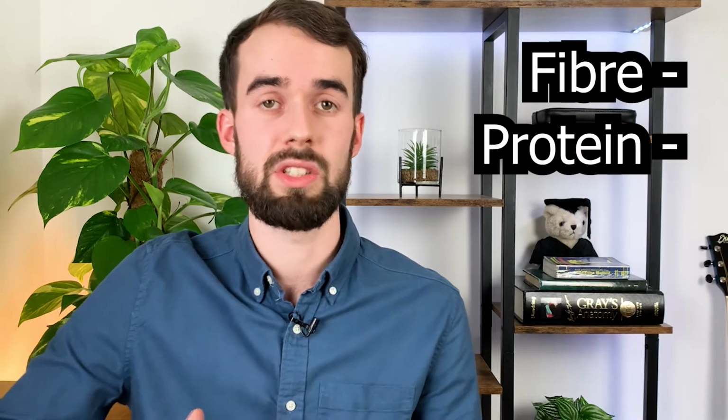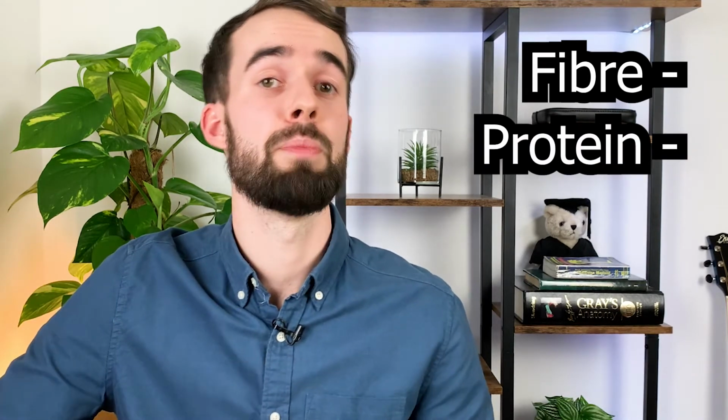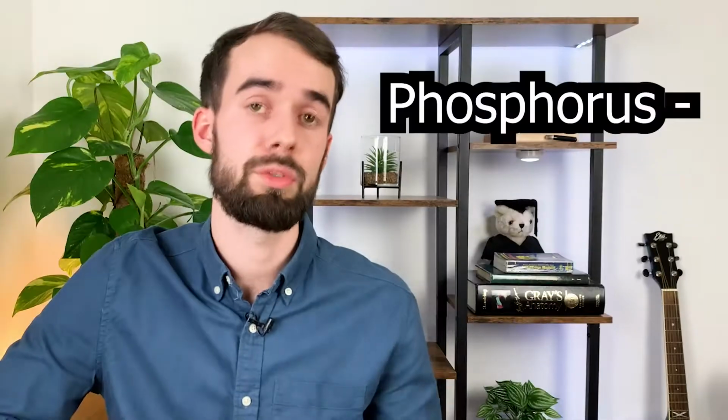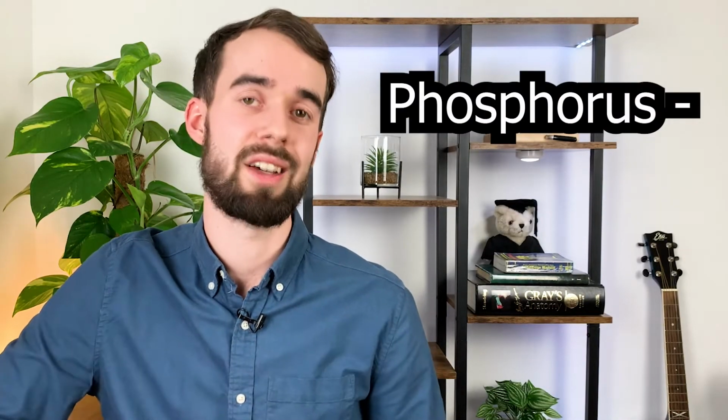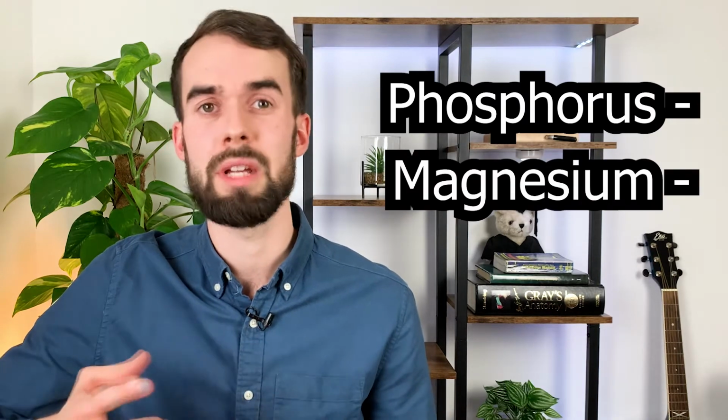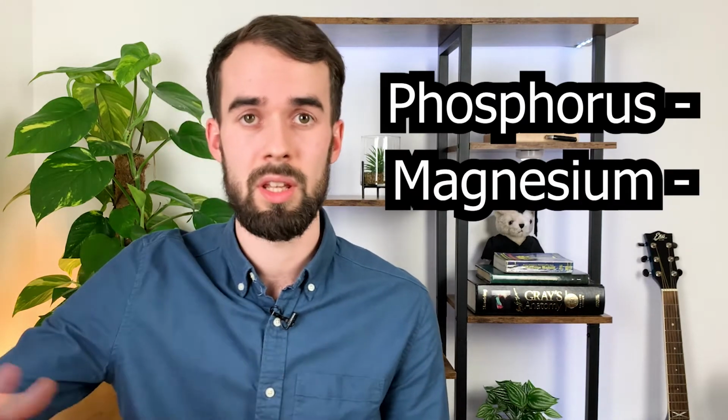Now the main things that oats contain, apart from the fiber, is it's generally quite high in protein, which is a good way to start your day. But the minerals that it's high in are phosphorus, which is good for bones, teeth, nerves and muscles. It's high in magnesium, which has over 300 different functions within the body.